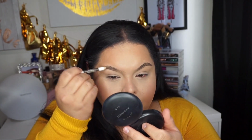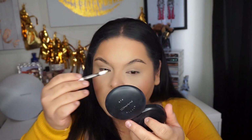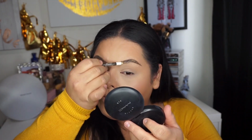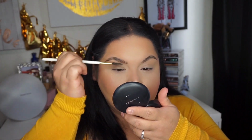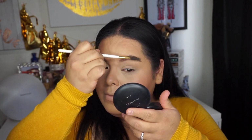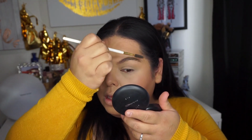And then I put a little bit on the top just to mark it, and put a little bit in the front area, the frontal. I don't know if you guys were seeing that because I was covering it. But then I go in with a spoolie brush and I just blend it out. And I love that it gives my eyebrows something and they're not just there.